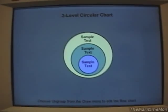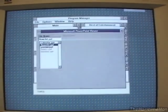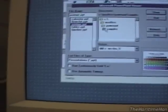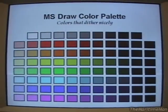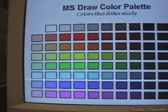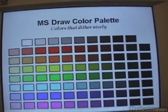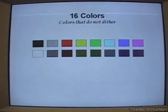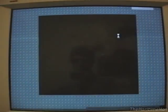Oh, that's pretty cool. See, it's nice you don't have all these flowing gradient colors and stuff. The information is right there. Solid colors, black text. I like it. Turbo back on. And, oh, that looks fun. See that? Turn turbo back off for the fun of it. Woo! And it's nice to have a video card so you can see all the colors. MS Draw Color Palette. Colors that dither nicely. Thanks. Colors that do not dither. Oh, that was fun.